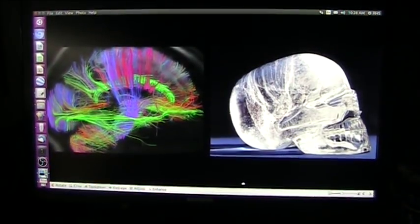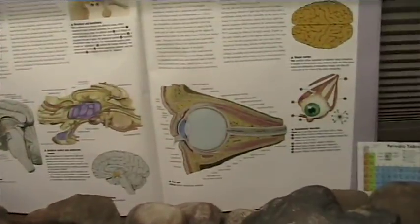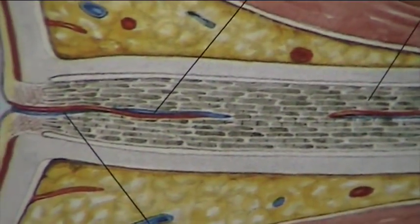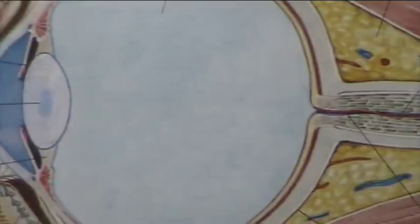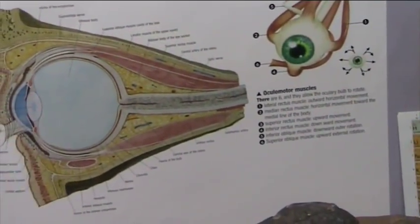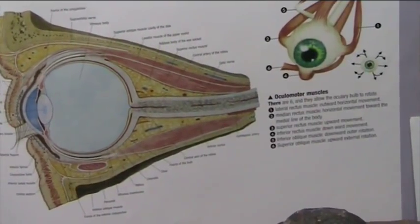Let me just show you one thing here. You see this over here? See that? If you look close, you're going to see, you see the little channels there? That is what happens to your brain. When your eye picks up that light, it conducts it down just like little fibers heading down into your brain. That's what the optic nerve is.